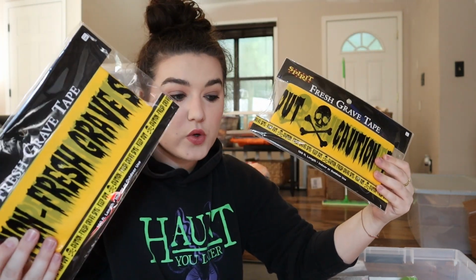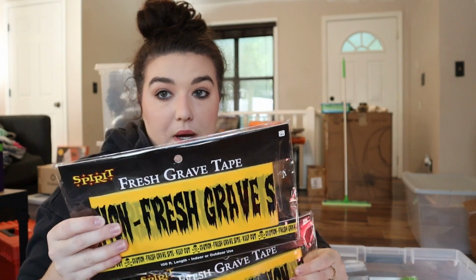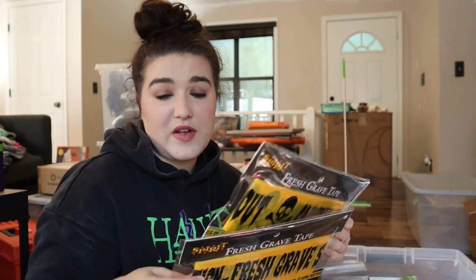Also, I got two things of caution tape. Probably will put this on the garage door this year. Maybe with spider webs underneath it. I'm not sure yet. But I got two things of caution tape. These are $5.99, but I got them 70% off because I got them free after Halloween. Do it.